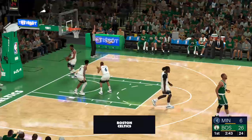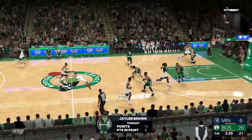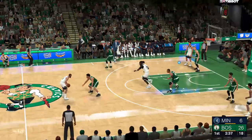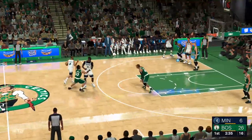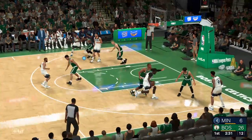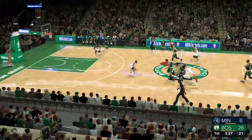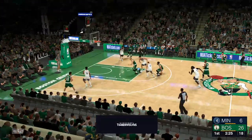Brown's got 13. And early on, they've been on a tear. Just getting whatever they want offensively. Well, what I love is the game plan has been solid from the opening tip. And guys are making their shots. That's critical. Now here's Reed. He picked up 18 points in their last win against the Magic in Orlando.